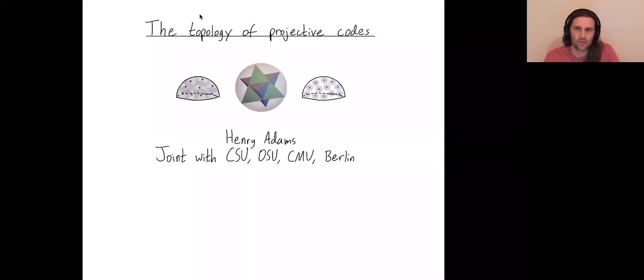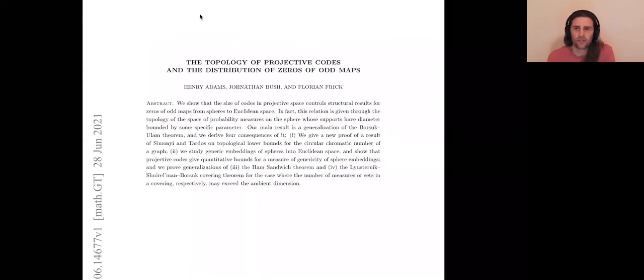This talk is combining, in some sense, two recent papers that appeared on arXiv within a month of each other. When they appeared, we had no idea they were connected at all, but now we realize they're quite closely connected. The first paper was by myself and my student Jonathan Bush and Florian Frick, based at Carnegie Mellon. The title of this paper is really the title of my talk: the topology of projective codes. So what do packings in real projective space have to do with topology?